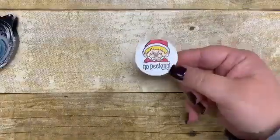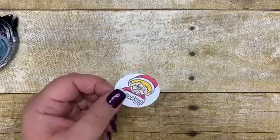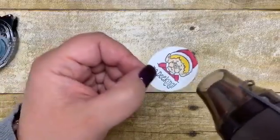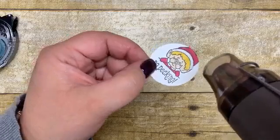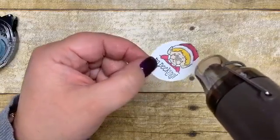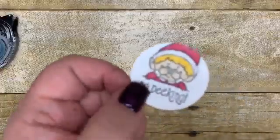Guys, ready to see this? It's so cool. And then I'm just going to go ahead and heat this up. And again, you're going to see that raise up. I mean, that little bit of that goes so far. It's such a cool thing. I'm just in awe over that. And there you have his little edge of his hat raised up again. Isn't that cool? I love it.